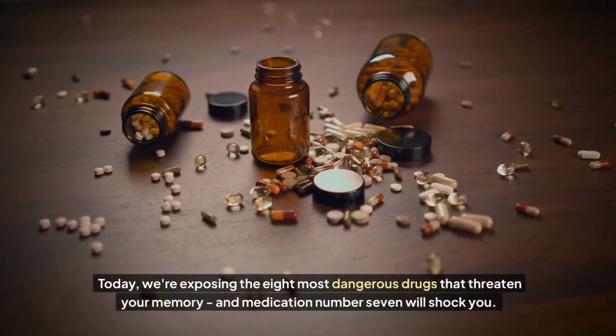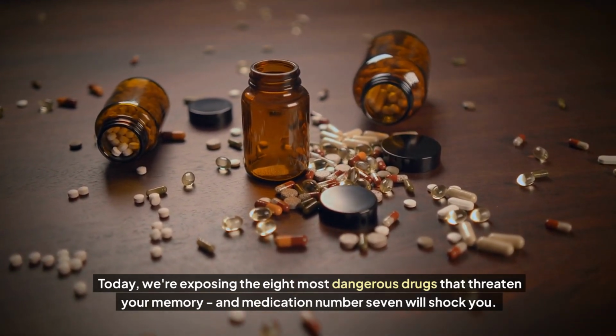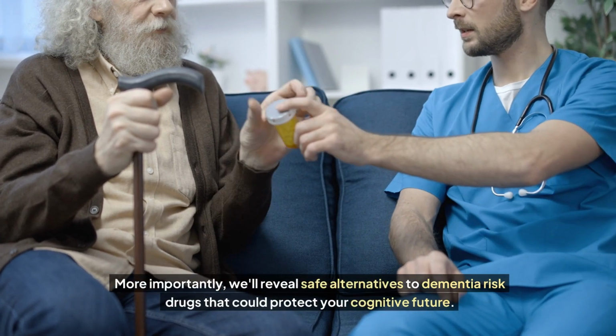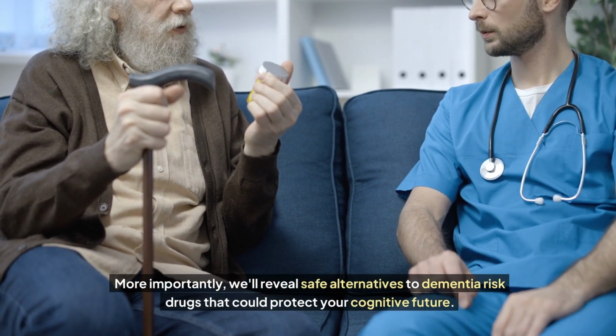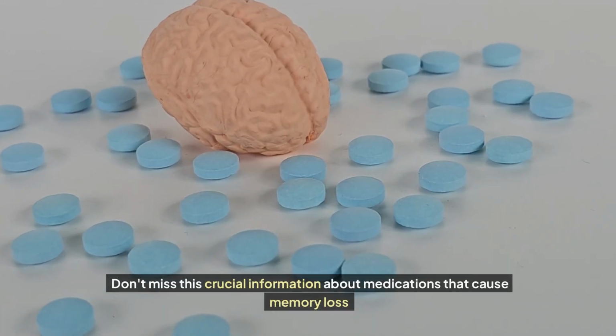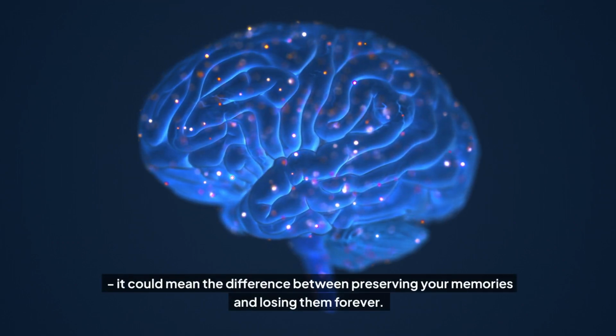Today, we're exposing the 8 most dangerous drugs that threaten your memory. And medication number 7 will shock you. More importantly, we'll reveal safe alternatives to dementia risk drugs that could protect your cognitive future. Don't miss this crucial information about medications that cause memory loss. It could mean the difference between preserving your memories and losing them forever.